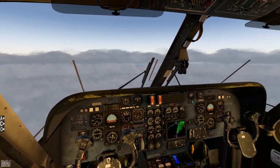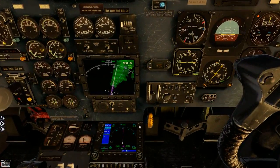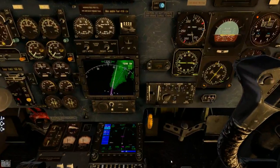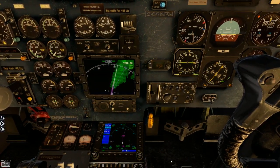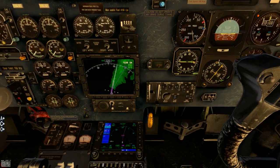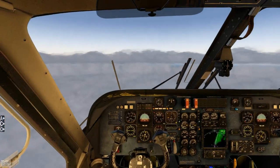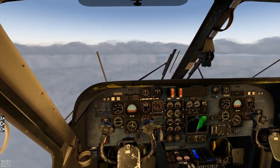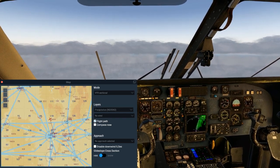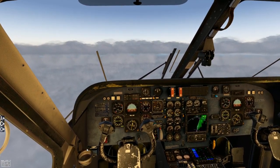Center, good morning. Compass 5693, flight level 350, pretty smooth. Compass 5693, Center. 5125, climb maintain flight level 230.